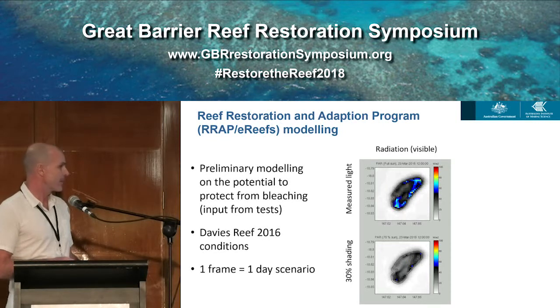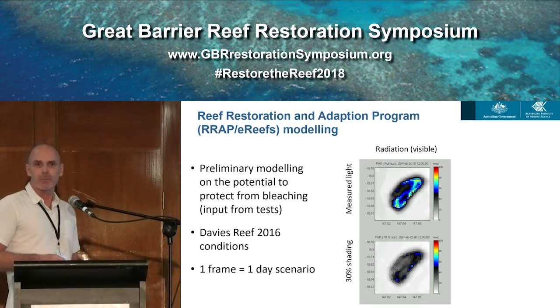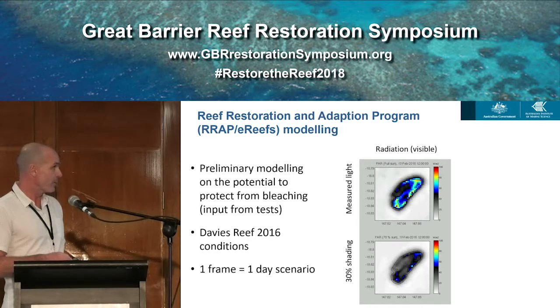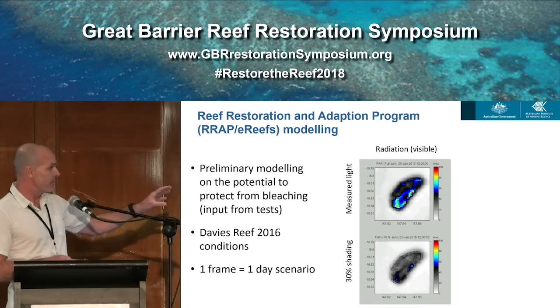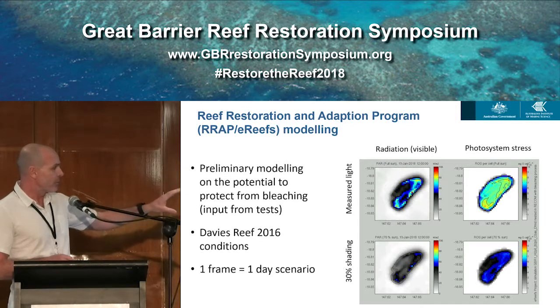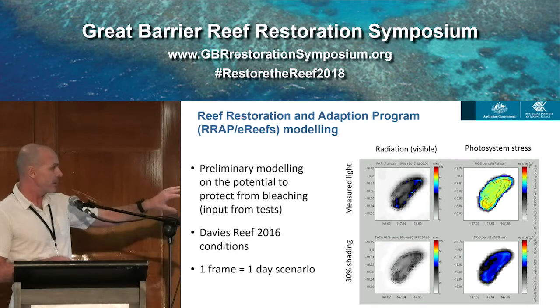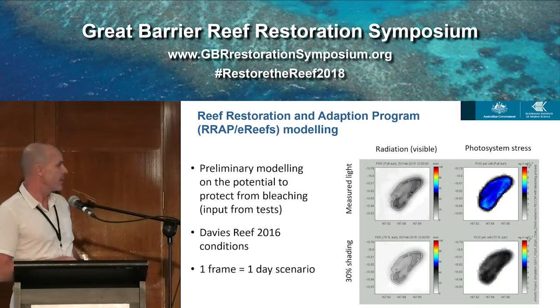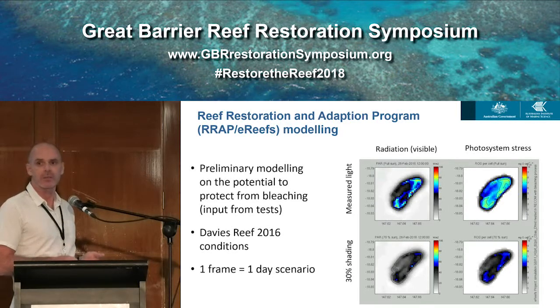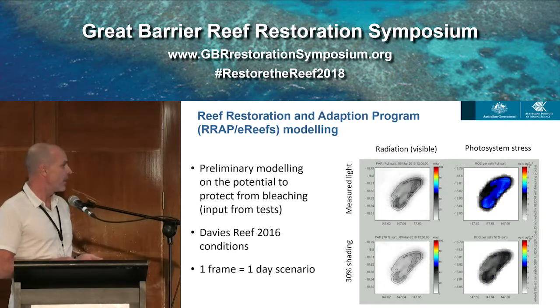So Mark stole our thunder a little bit here, but just to reiterate, the data that we've got, if we have shading by 30%, you can see that down the bottom, we've got Davies Reef and it's the amount of light reaching the seafloor, and in the top we've got no shading, in the bottom we've got shading by 30%. And you can see that each scenario is a single day, and you can see over that period in the 2016 heating event that we're getting quite a reduction in light at the seafloor.